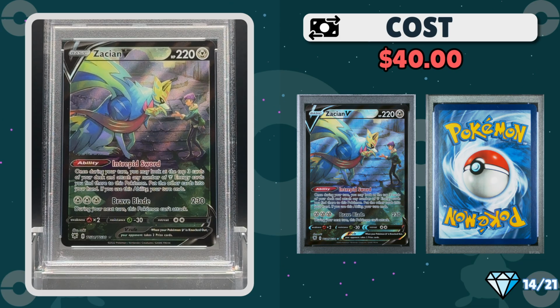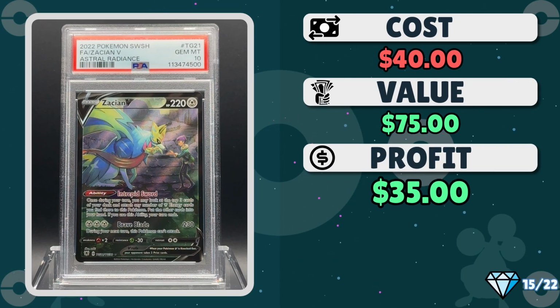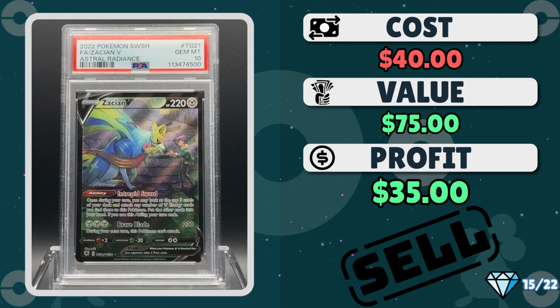It's Zacian V from Astral Radiance. I believe that's Hop grabbing for the sword or something. PSA decided to give it a 10. Fantastic. I contemplated, do I sell, do I keep? I really do enjoy this card. But at the end of the day, I'm going to sell it.